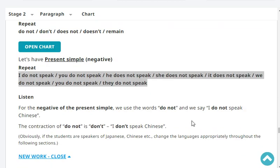Okay, listen. For the negative of the present simple, we use the words do not. And we say, I do not speak Chinese. So it means I really don't speak Chinese generally because I don't know how. The contraction of do not is don't. So we can say, I don't speak Chinese instead of saying, I do not speak Chinese.